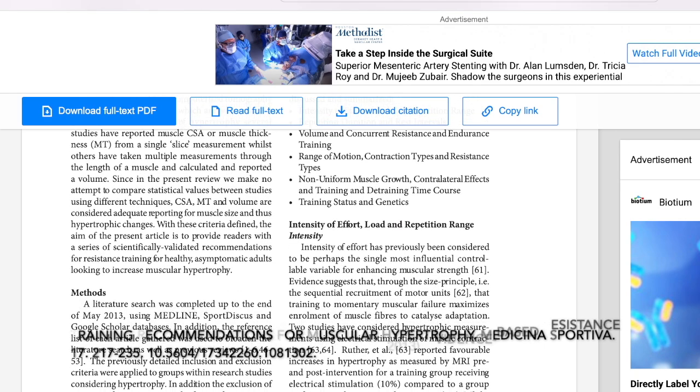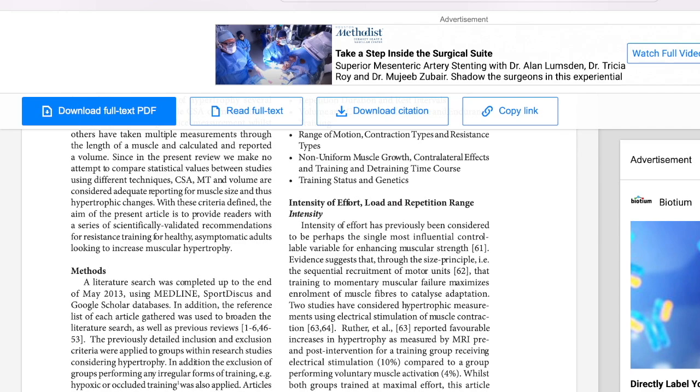It begins right here. The intensity of effort has previously been considered to be perhaps the single most influential controllable variable for enhancing muscular strength. And based on the size principle, referred to as Henneman's size principle, of sequential motor unit recruitment, it would appear that training to momentary muscle failure maximizes enrollment of muscle fibers to catalyze adaptation.